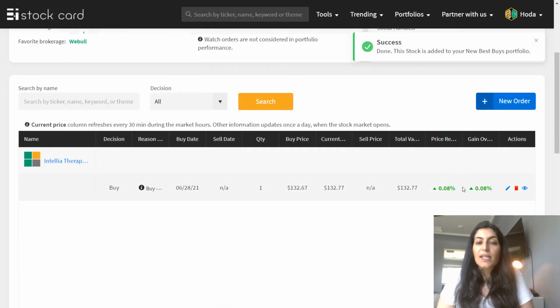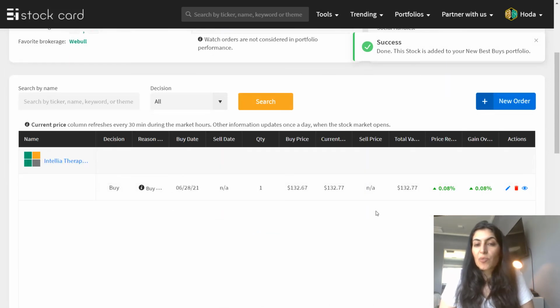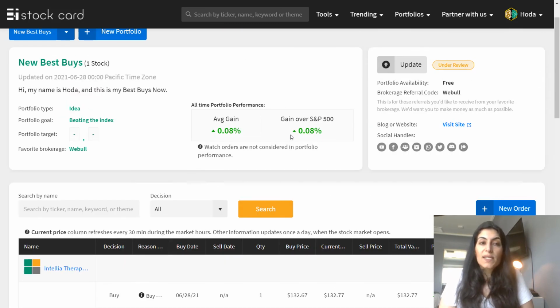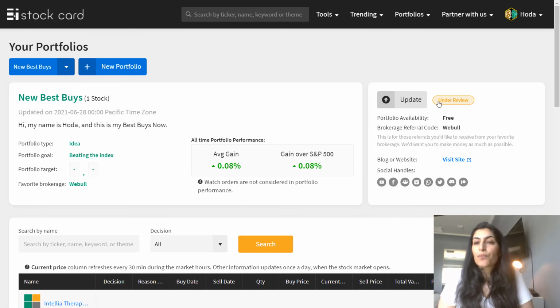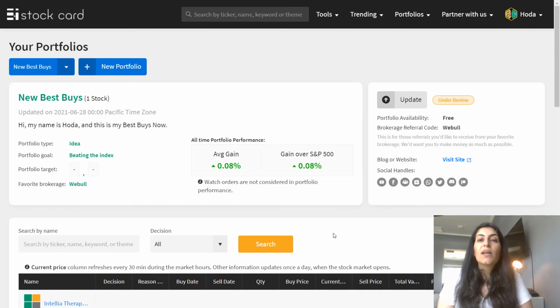Click submit, and you see it shows up here. Your decision is available here. Your buy decision is available. Your sales target, price target is available. And once this portfolio is approved, this icon will change to approved. And then people see this portfolio on the stock pick page, and they also see your reasoning and all your stock picks as a part of the portfolio page. So this was the second thing I wanted to share with you.